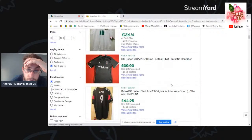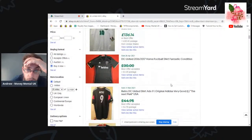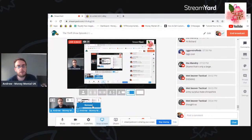Brand new. £30 plus shipping. On the best offer, I'll probably say £25 on this one again. I need to do all the research on it. It's amazing to actually find football shirts in a shop that's basically run by resellers. But hey-ho, not a complaint.